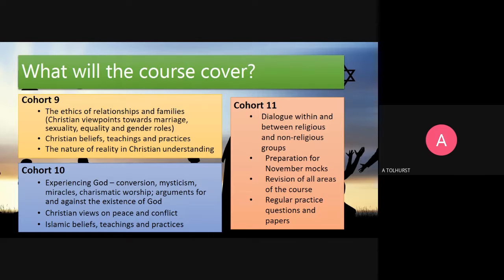Finally, in cohort 11, the learners will study the dialogue within and between religious and non-religious groups module, and that includes things like how we see the influence of Christianity within British society, how Christians cooperate within Christianity between different denominations, and how Christians cooperate with non-religious groups as well as other groups from other religions. Following that will cover the entire course.